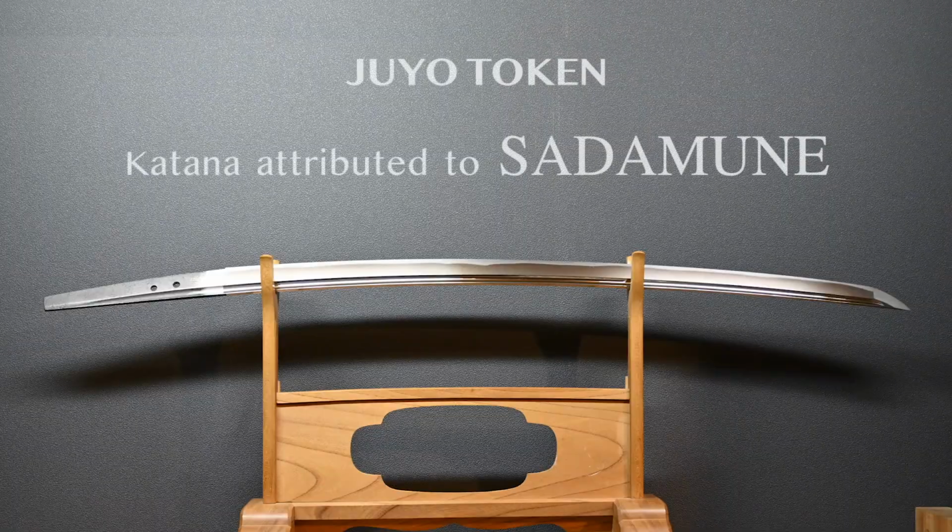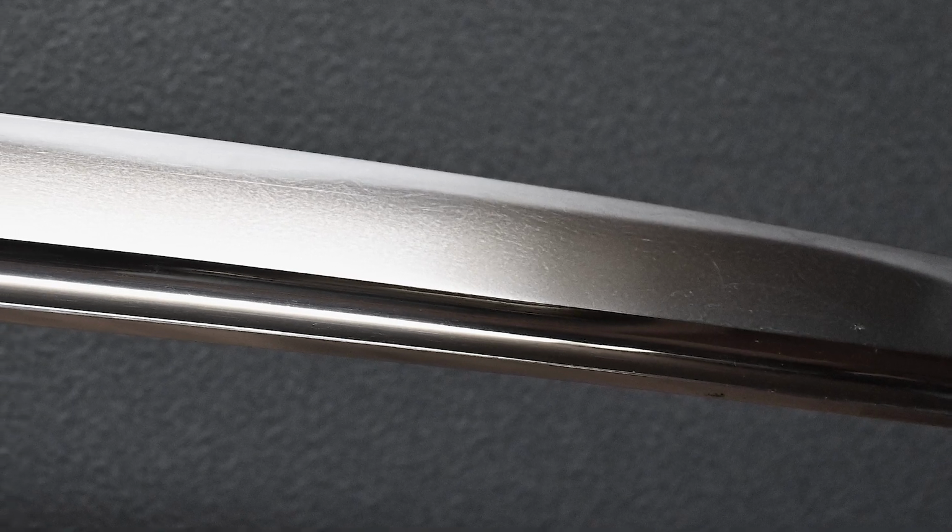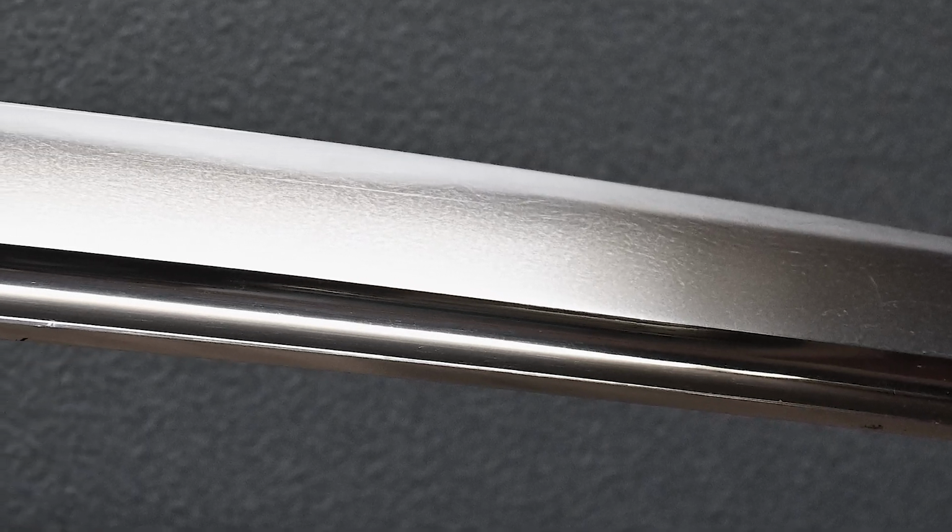Masamune's legacy will be carried on by Sadamune, who was his adopted son and himself a master of the Soshu tradition. This quiet and refined Juyo token example really reflects some of the hallmark Soshu traits which we just introduced. Again, that shining nie, and much activity in the hamon, including kinsuji and sunagashi.